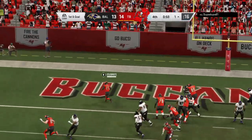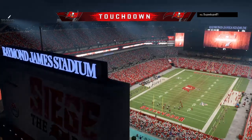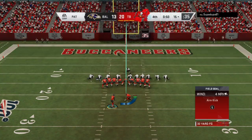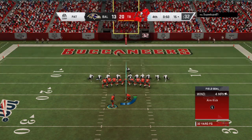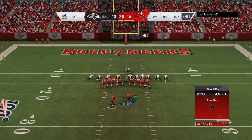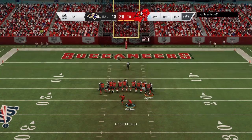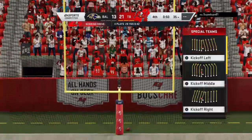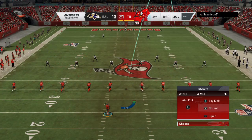They'll try and run it in with Jones. And he'll take it into the end zone. Touchdown, Tampa Bay. There we go. Ronald Jones. Taking it in. And the Bucs capitalize on the short field as they take it in for 6. Extra point by Gay is up and good. And that will ensure that it will take a touchdown and a 2-point conversion to tie it.